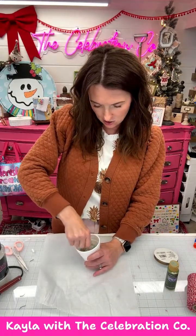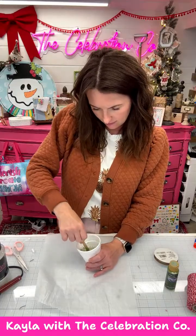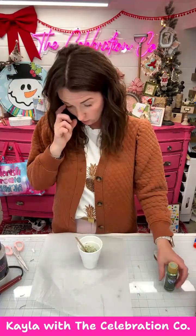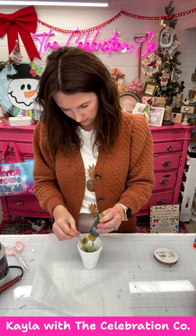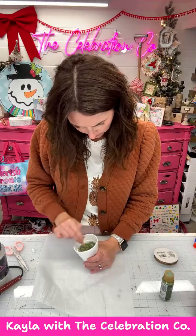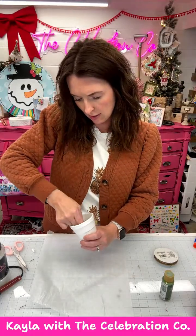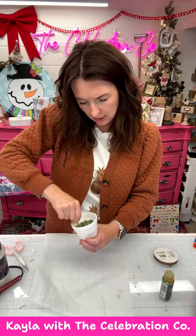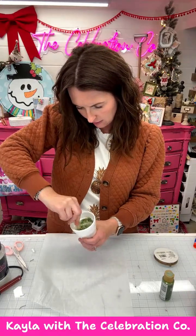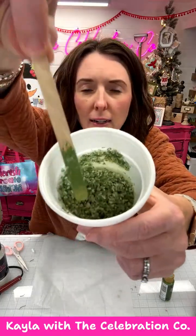All right, I think I need some more. It's working though. And now you could make it where it's completely covered or to where it still has some white. I'm thinking I kind of like the way this is looking. All right, so look at it. Y'all see that?